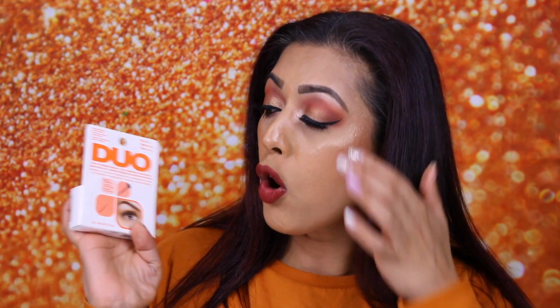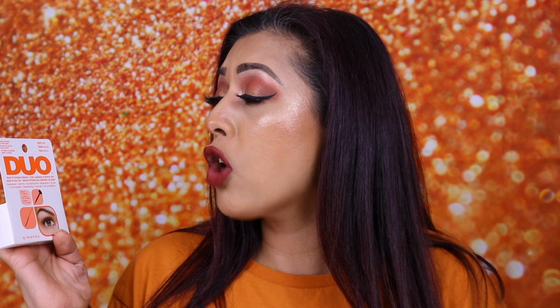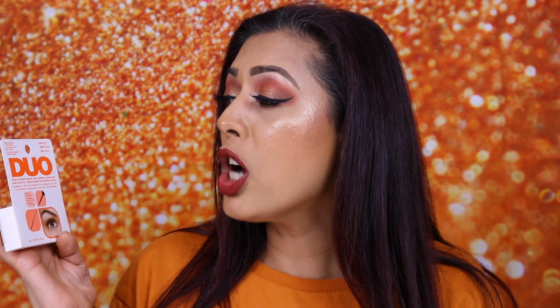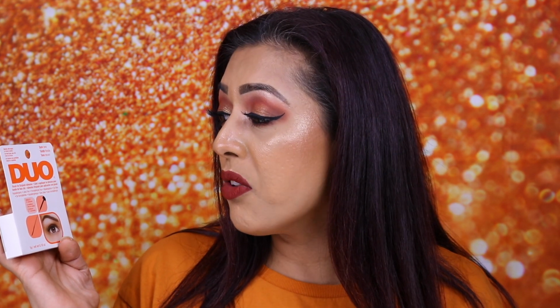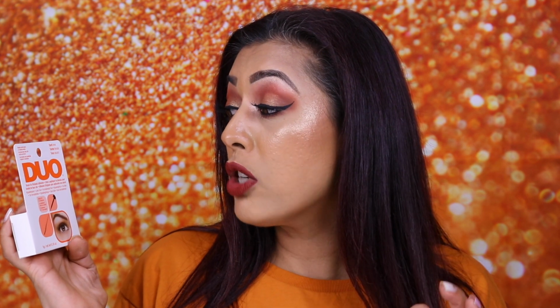What can I get in the UK, which is also affordable and is still easily available worldwide? And that's where this came in. This is also by the brand Duo, and it comes in this orange box, just showing it to you guys like this. It comes in a black tube with red writing on it, and it's called the Dark Tone Duo Brush On Striplash Adhesive, Hypoallergenic, Latex Free, Formaldehyde Free.